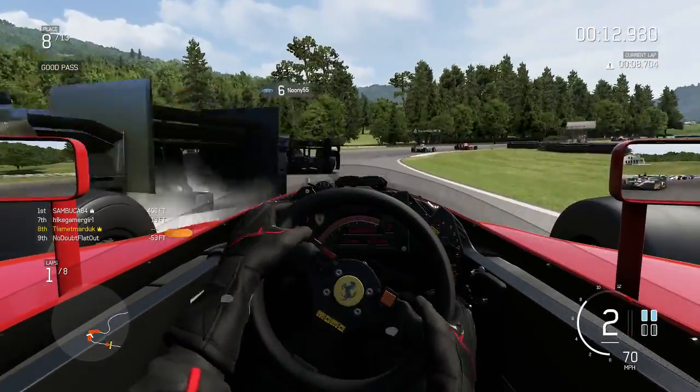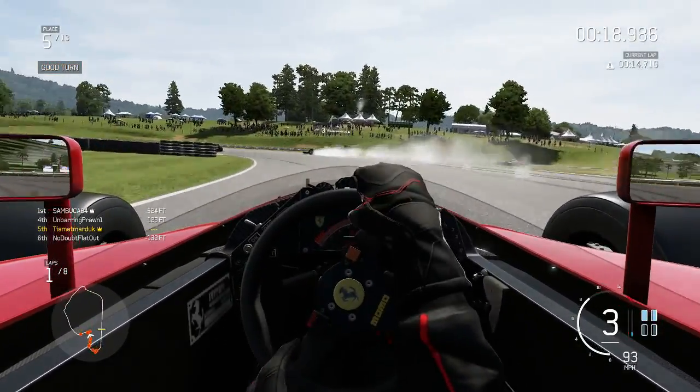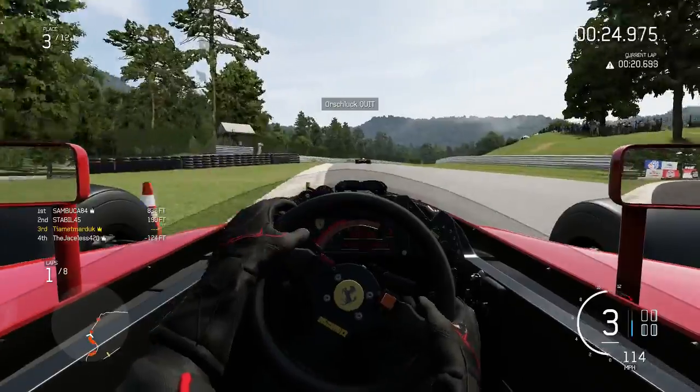Oh shit, Indy cars are taking each other out. We move into P5. Good start so far. Cars are spinning off everywhere. We squeeze through into P3. We're on the podium now, lads.